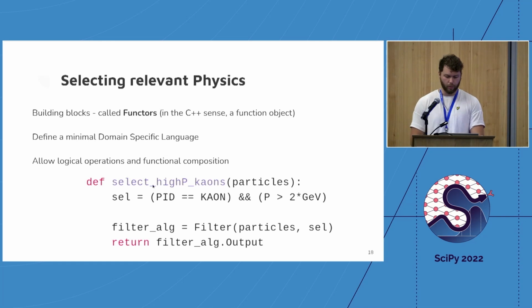So if one wants to select high momentum kaons, and the input is all the particles, then we can define a selection as such. The particle ID, PID, is a functor that takes a particle and gives us the type of that, which should be equal to kaon. So now this, from something that has signature particle to PID, gives me a particle to bool, if it's equal to kaon. And we combine that with a momentum requirement.